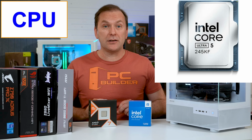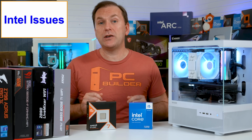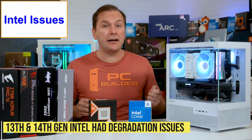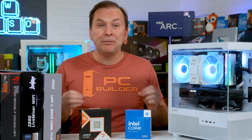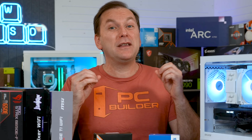Intel CPUs have had issues over the past year. The 13th and 14th generation CPUs, particularly the high-end overclockable K CPUs like the i9-14900K, had degradation issues. That means they were essentially breaking for no reason. And if you're wondering, CPUs should last at least a decade at the same performance level. They should not break within a year or two.